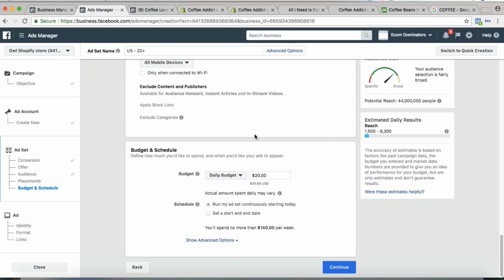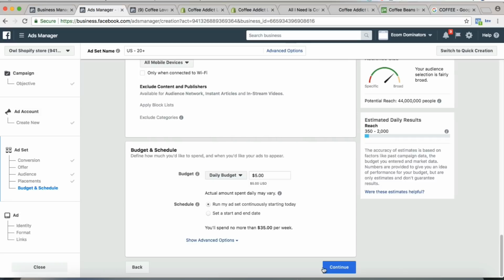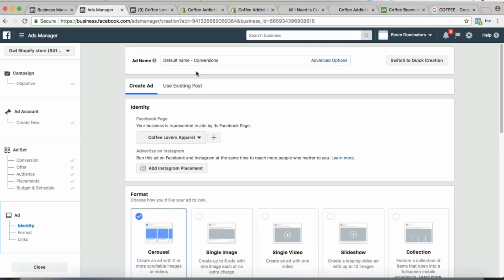And next, you're going to select your budget. I always recommend starting at 5. I don't care if you are an experienced marketer or just starting out. We always test with $5 budgets, and you can scale higher budgets once you have made a few sales. Okay, so we're going to click continue.